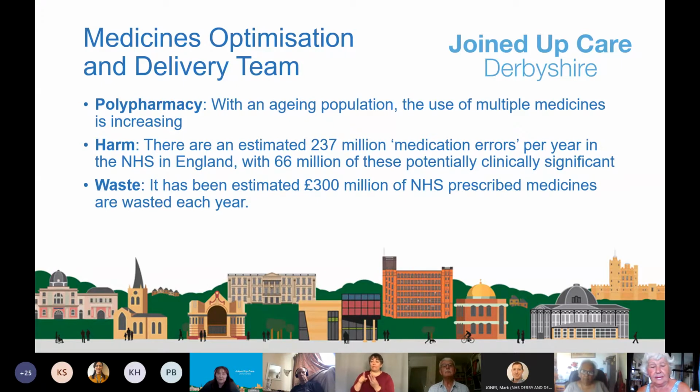So there's all sorts of examples of waste, but there was a key national audit survey that estimated there was £300 million of NHS prescribed medicines that are wasted each year. And as a result of that, various organisations within the NHS piloted and tried different ways of reducing waste. And within Derbyshire at that time, we were 4 organisations, and we looked at what had been done in other areas, and we started different piloted bits of work to try and reduce waste and see what would work locally for us.